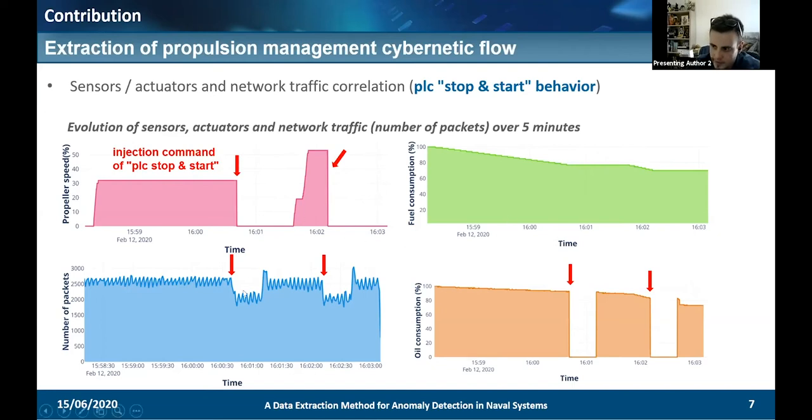But the attack had some consequences on the propeller speed, particularly on the oil consumption, for example. And these graphics show the evolution of all of this. And this analysis, this graphic outlines rapid changes that we can see here, and the analysis of such kinds of changes requires efficient tools to detect and highlight the discontinuities, such as a derivative filter, for example.